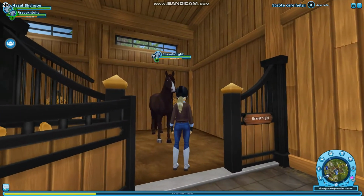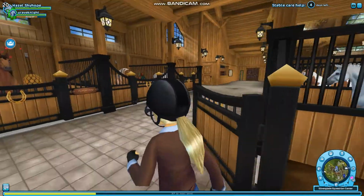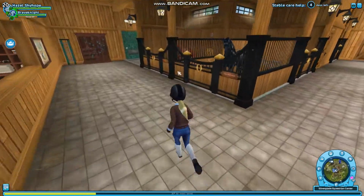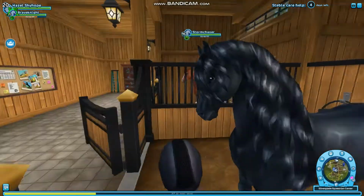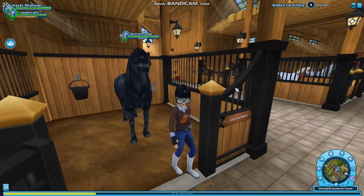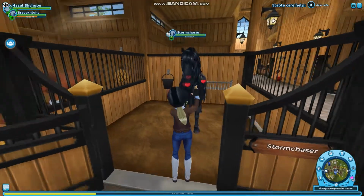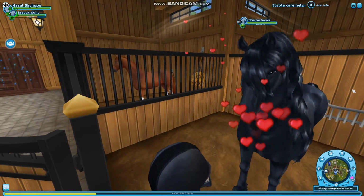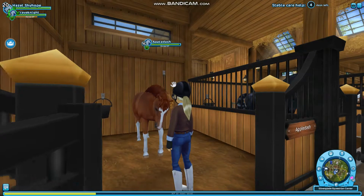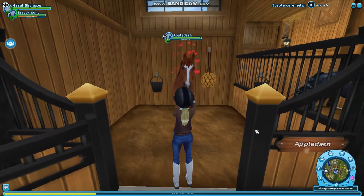Then we have Bradley, aka Brave Knight, my Lusitano that I got from, I don't know where I got him from, whatever. Then this is Storm Chaser, aka Stormy Boy. He's my Frisian. Oh, I didn't pet him. Okay, yeah, so he's my Frisian. I love him. Then this is Apple Dash, aka Apple. Give me your face. No! I need to pet you. Okay, there we go.